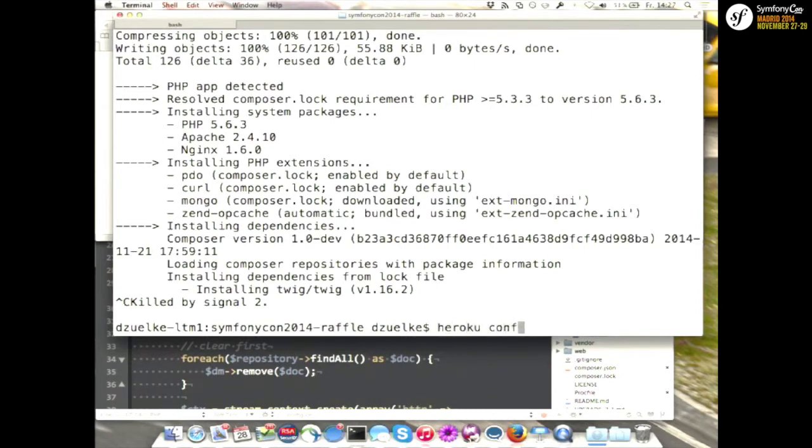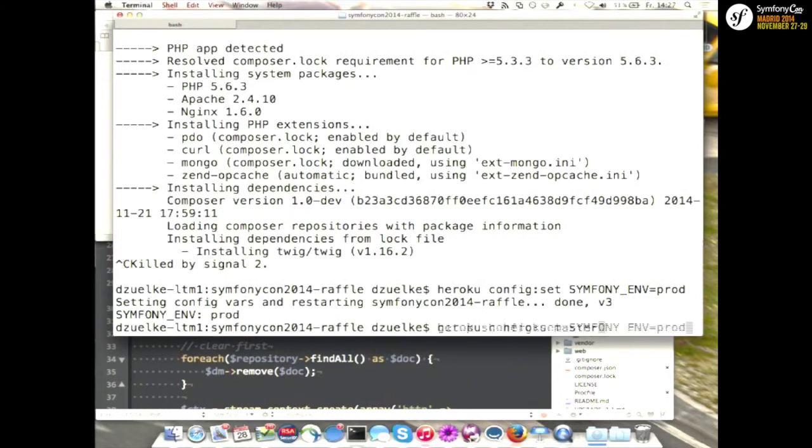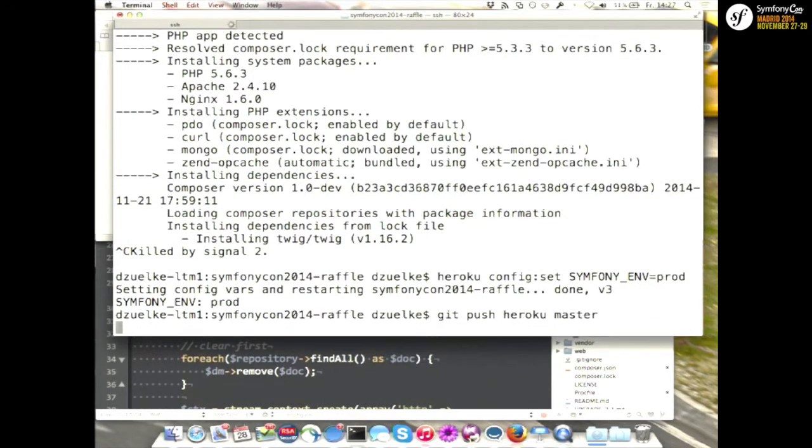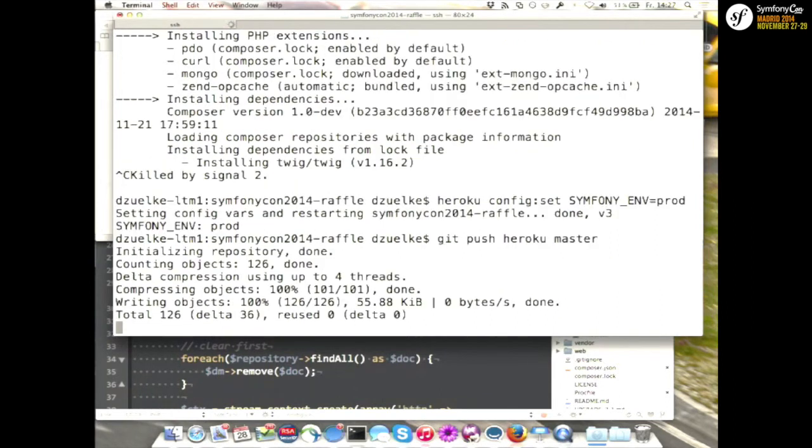Oops, I actually forgot something. Production environment, that's more important. You always need to set this so all the cache warm-ups, compilations, etc. run in the production environment. And then you can push.